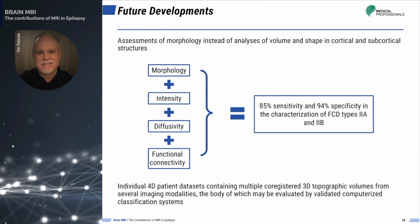A study used multimodal 3T MR profile analysis, which combined morphology, intensity, diffusivity, and functional connectivity features to characterize focal cortical dysplasias of type 2A and 2B. The profile-based classifier predicted FCD subtypes with a sensitivity of 85% and a remarkably high specificity of 94%, relative to healthy and diseased controls.